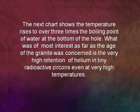The next chart shows the temperature rises to over three times the boiling point of water at the bottom. We've already seen that at the bottom of the hole. What was of most interest as far as the age of the granite was concerned is the very high retention of helium in tiny radioactive zircons, even at the very high temperatures. Let's see if we can get an idea of basically the principle, the theory behind what we're going to be looking at.